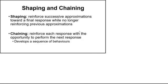Well, that process is called shaping. So through shaping, you would reinforce what are called successive approximations towards some final response. What this means is if you want the rat to press a lever, the first thing that you do is reinforce something kind of like pressing the lever. So maybe you start with when the rat is facing the lever, they get food. And then once they face the lever pretty consistently, you say, okay, now you don't get food for just facing it. Now you have to approach it. Okay, now you approach it, you only get food if you touch it. And now that you touch it, you only get food if you press it.